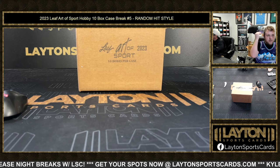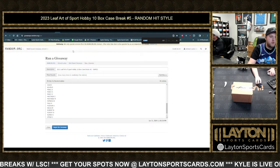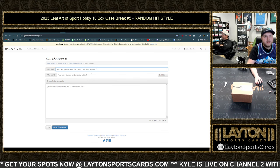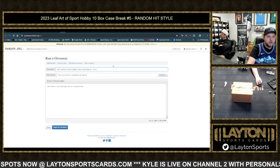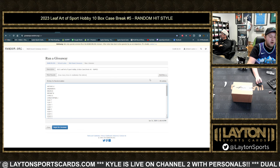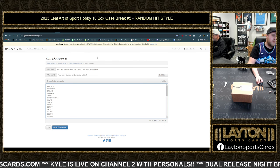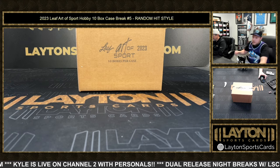Ripping 23 Leaf Artist Sport Hobby 10 box case number 5, random hit style. The way this will work: we've got 40 participants already in a random.org window. We've also got a separate one. As we do the break, Sean's going to be typing in a description of each hit that we pull. Once all 40 have been shown, the break is over. Copy them back into this random.org window. We'll roll the dice, say it's 8 times. The names will go 8 times. The hits will go 8 times. We'll copy them over. Whatever hit is next to your name is what you will receive. Good luck. Let's do it.